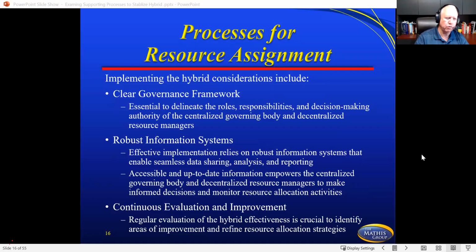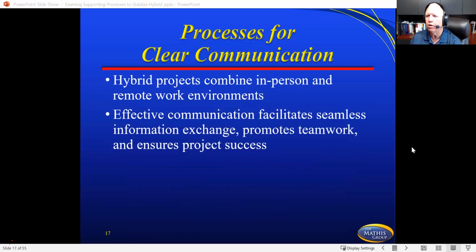When you're looking at resource alignment, you're looking at a clear governance framework. And so the traditional obviously has the top-down kind of philosophy, and there's obviously somebody in charge, and there's obviously somebody held accountable. So that might work for you. Robust information systems to where we can communicate, and continuous evaluation and improvement. So we're always looking at, am I getting the communication across? Are we communicating the right material? Are we communicating the right data so people can make decisions? So resource assignment is going to make a difference. Let's go to our second one.